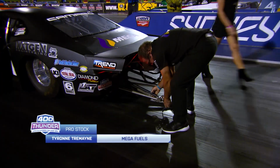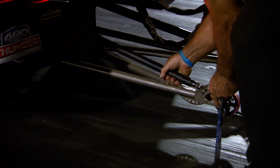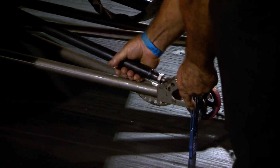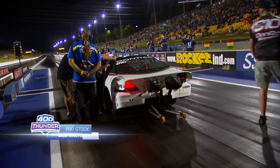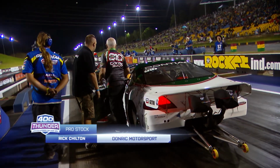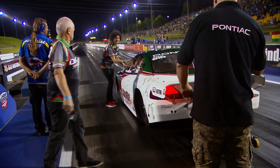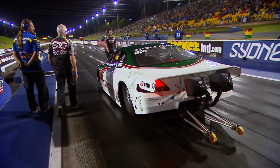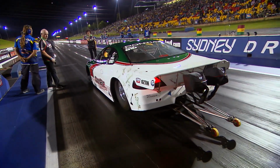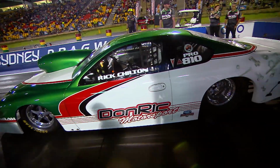The next one will be Tyrone Tremayne for the Mega Block Fuels Camaro. You can see the crew there adjusting the wheelie bars. They do that after every burnout. One of the reasons they do it after the burnout is obviously when they do the burnout, the tyres spin, create heat. The heat inside the tyres expands, and it can actually change the ride height of the Pro Stock car. So when you're talking millimetres and thousandths of a second and measurements and everything they do, they like to make sure everything is absolutely perfect on these cars before they launch.